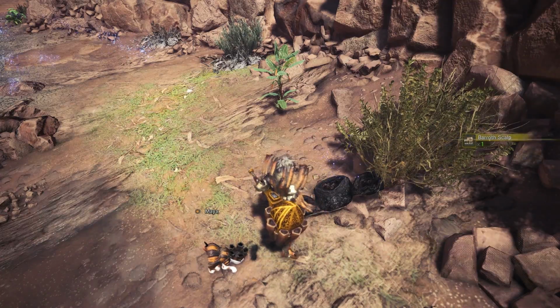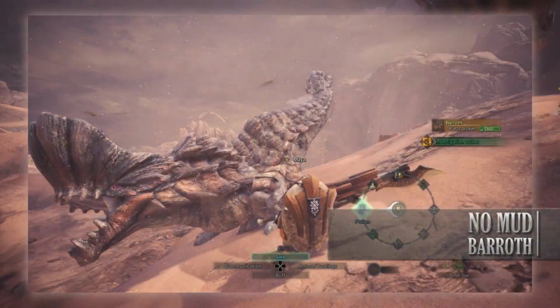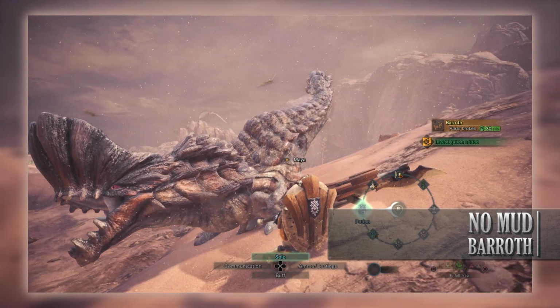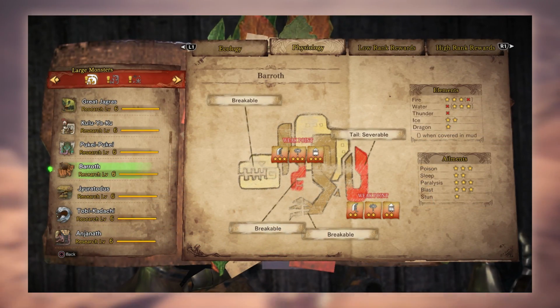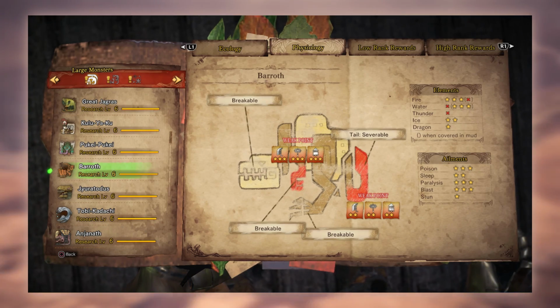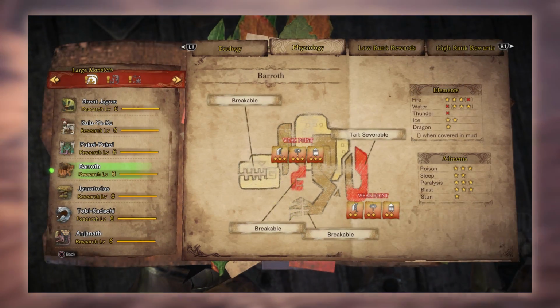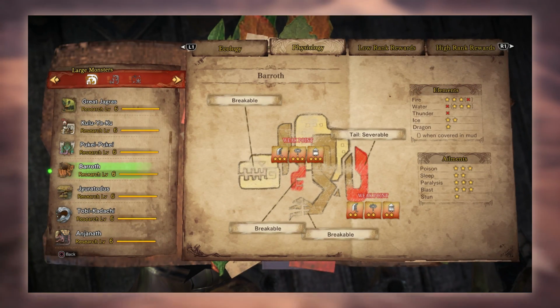As for elements, Barroth's resistances change depending on the mood he is in. In his normal mood, he is weakest to fire with a 3-star rating. This is then followed by ice with a 2-star rating, dragon with a 1-star, and water and thunder has an X rating. However, in Barroth's Day at the Spa mood, fire becomes an X rating while water becomes a 3-star rating.